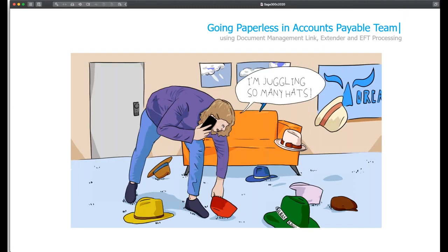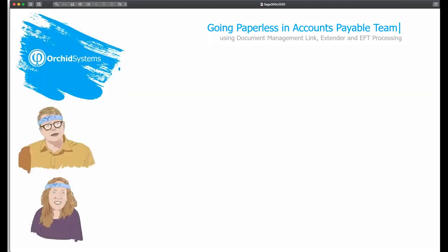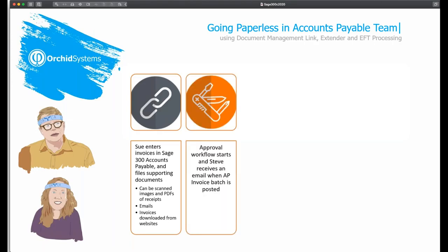Steve can approve all the required documents without any printed documents. So our scenario, in more detail, this is what we're going to look at in Sage 300. Sue will enter invoices in Sage Accounts Payable and file all the supporting documents, which can be scanned images, PDFs of receipts, emails, documents attached to emails, or invoices downloaded from websites, or scanned documents that are on your machine, and you're going to file into Sage 300.